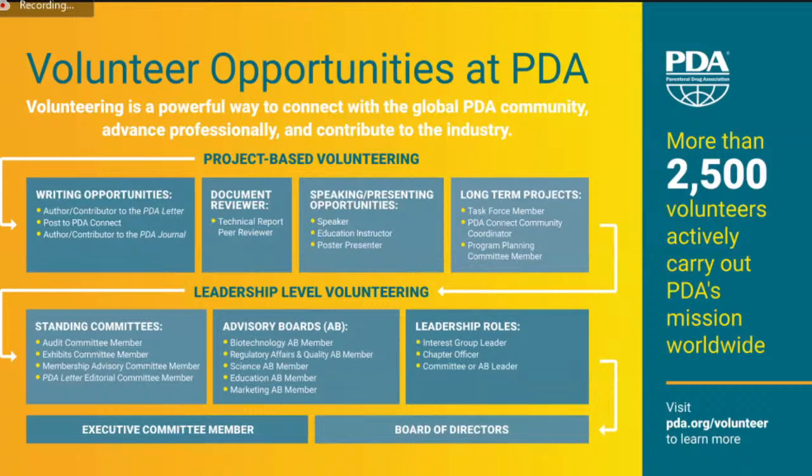And so I'm sharing this with you so that you understand that there are many ways that you can get started. You can contribute an article to the letter or a posting to one of our platforms. You could write a scientific article and submit it to our journal, and so on. So there are many ways for you to get involved, up to and including in leadership roles in the organization.